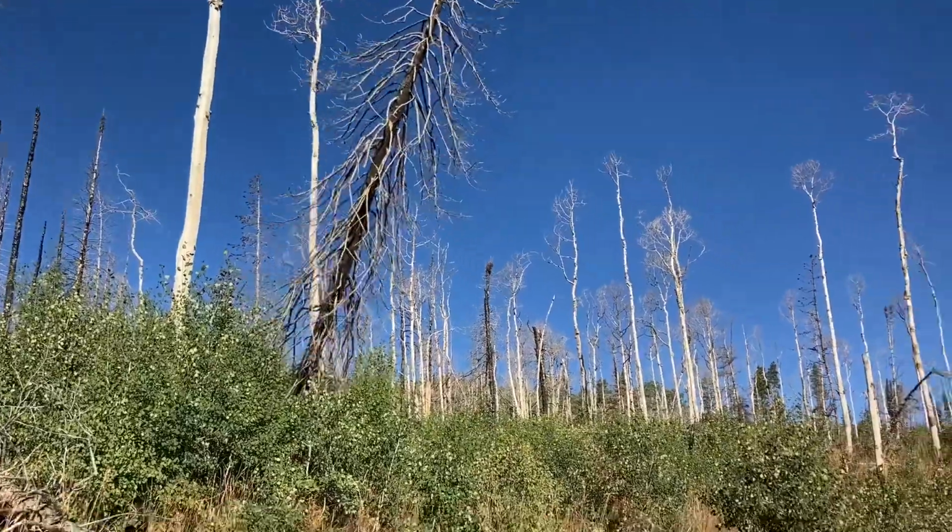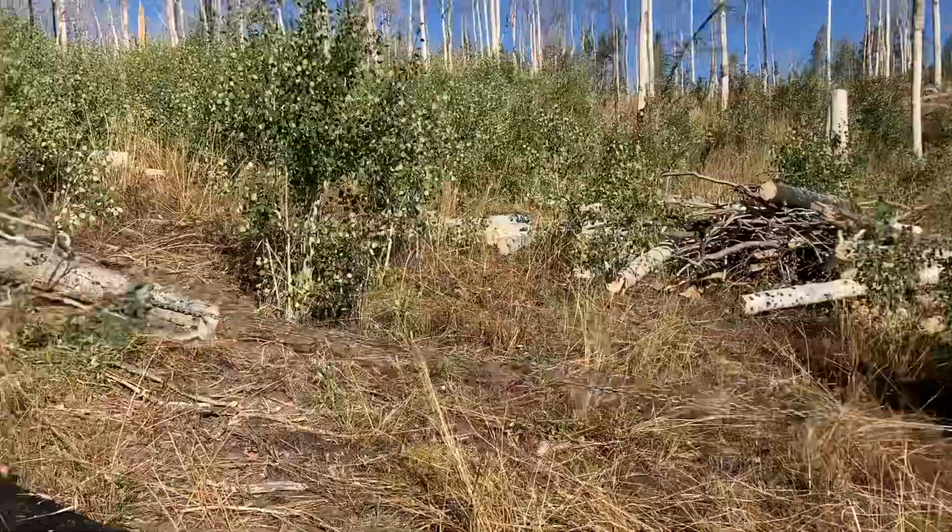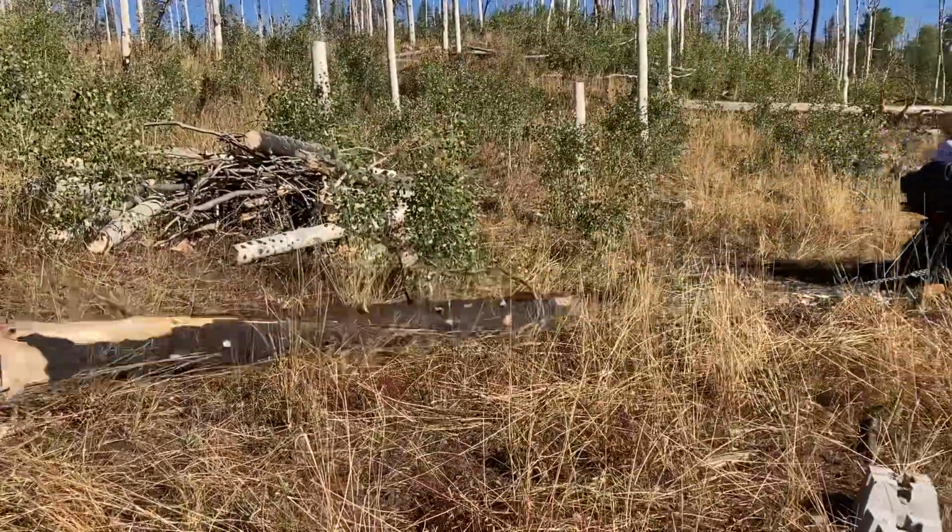The next day, we took down tree after tree after tree, and my kids were awesome at hooking it up to the four-wheeler and dragging them up to the sawmill.